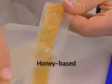They are indicated for the prevention of local wound infection in many types of wounds, including pressure ulcers, venous stasis ulcers, arterial ulcers, donor sites, abrasions, lacerations, radiation burns, post-surgical incisions, and other wounds caused by trauma.